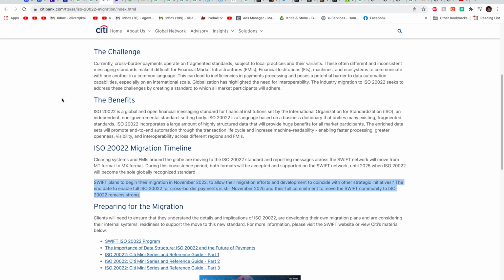Let's talk about the timeline, okay? ISO 20022 migration timeline. Swift plans to enter their migration in November 2022 to allow their migration efforts and development to coincide with other strategic initiatives. This is like R3 Corda, for example, which XDC is also a part of. The end date to enable full ISO 20022 for cross-border payments is still November 2025, and their full commitment to move the SWIFT community to ISO 20022 remains strong.